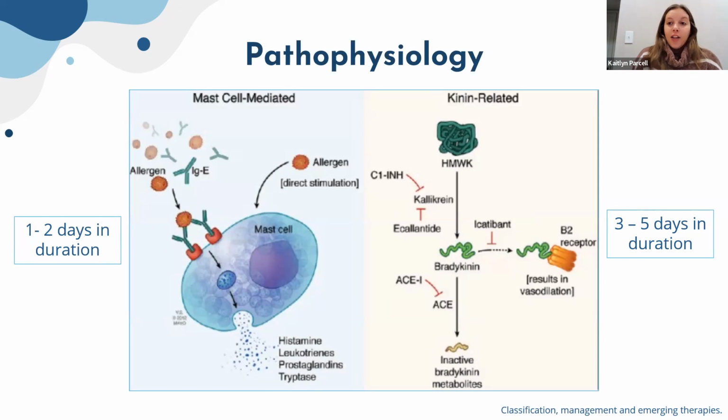So we know that allergens can attach to IgE, which is just immunoglobulins in our body, that can then attach to these mast cells, and that can release histamine, which can lead to urticaria or itching or flushing and things of that nature, and then leukotrienes and prostaglandins that can lead to inflammation. Or the allergen can directly stimulate the mast cell and it releases those as well. Generally, with histamine-mediated angioedema, it occurs relatively soon after exposure and only lasts 1 to 2 days. For patients that have bradykinin related, it lasts 3 to 5 days in duration.